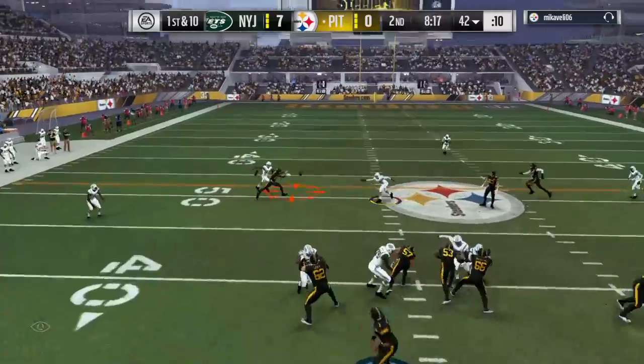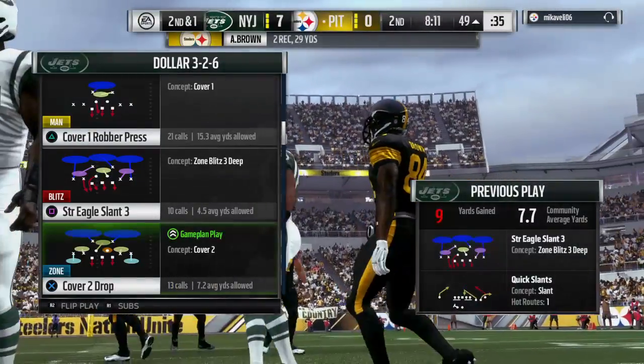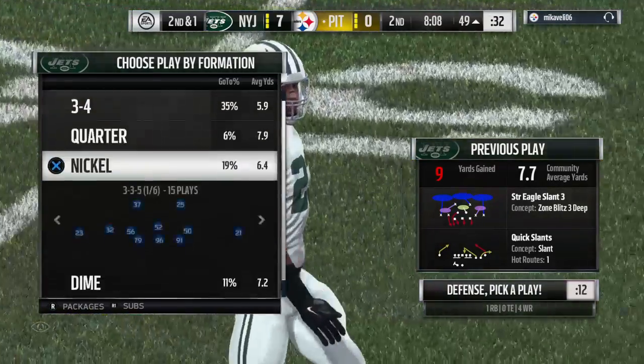Now a first down throw for Newton. Over the middle here to Brown. Give him 9 there on the first down completion. And that's one of his advantages as a passer, is it not? With his height, sitting back there in the pocket, firing it over the middle, he can really see everything clearly.